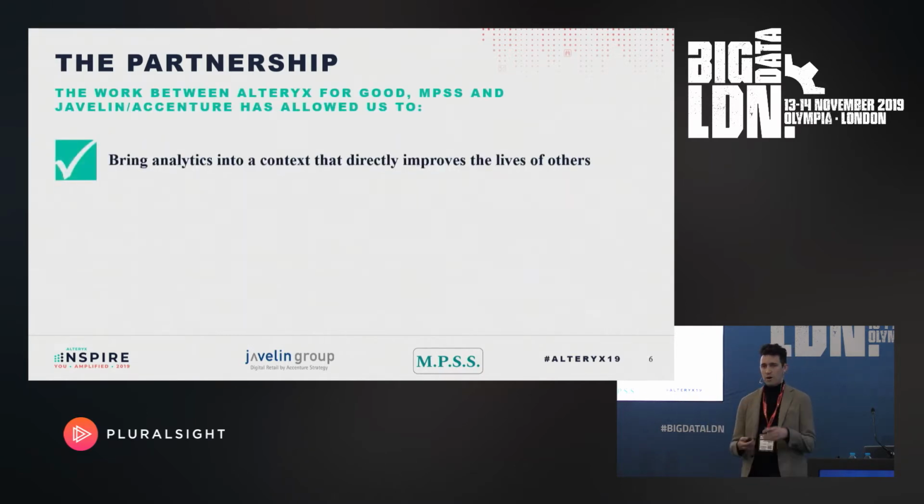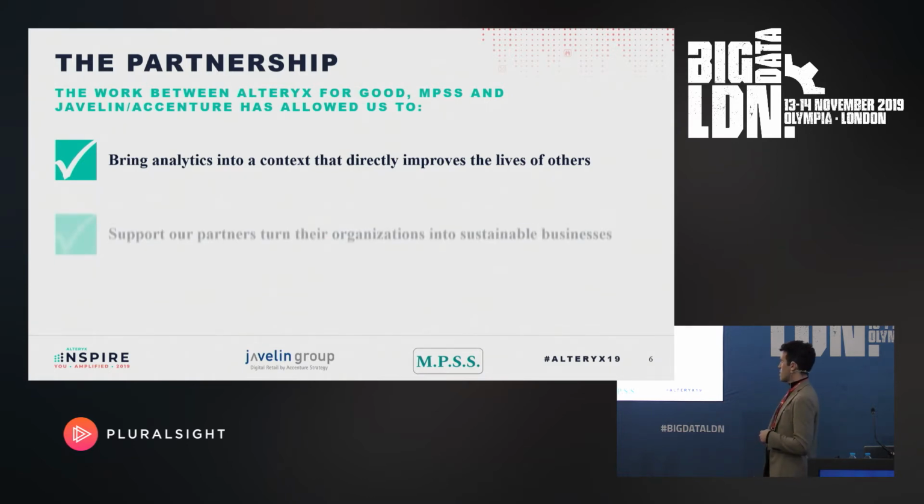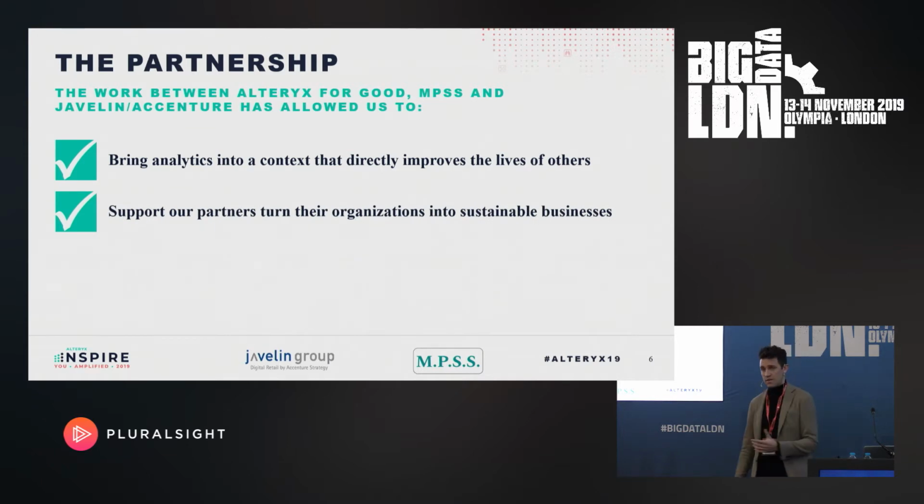So that partnership is right now really between Javelin, NPSS, and at the forefront of that is Alteryx as well. Alteryx have a program called Alteryx for Good, and they are providing some of these people with the software free of charge so they can run a lot of this work themselves. So they're bringing analytics into a context that directly empowers people's lives, which hopefully is what I'm going to show in a second. Helping our partners turn into sustainable organizations.